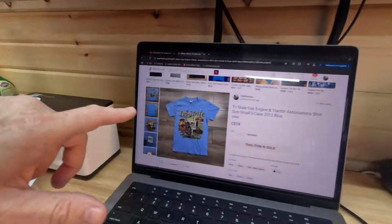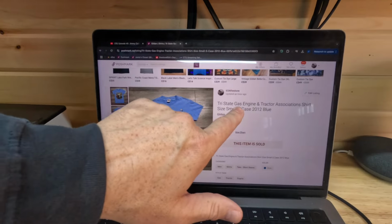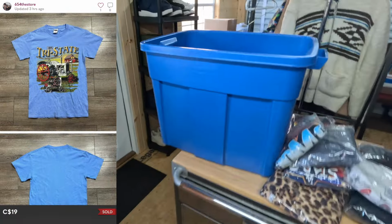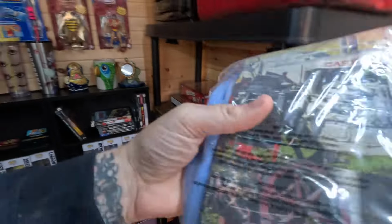Made a Poshmark sale. I actually had to pull this one out already. It's this Tri-State Gas and Engine Tractors Association shirt. I had to dig around a little bit for it and couldn't find it. It wasn't in this bin a little deeper down. I also had my camera in, I think it's warp mode, where it was basically recording in fast forward. But yeah, here's the shirt right here.